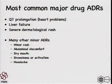And there's been a lot of press about adverse events recently. There was a study out of a blue ribbon panel that said 60,000 preventable deaths in the United States a year because of drug errors. If you look at the most common drug ADRs, ADR is adverse drug reaction. So it's like an adverse event due to taking a drug.